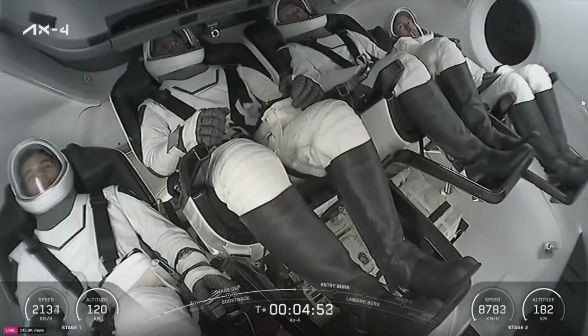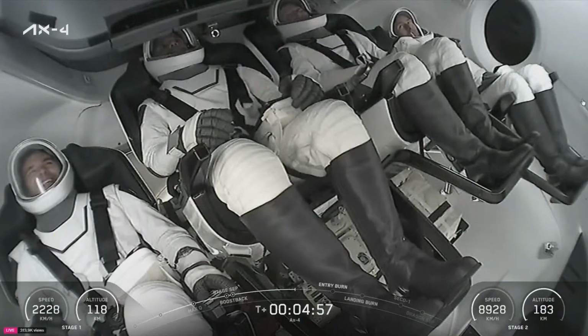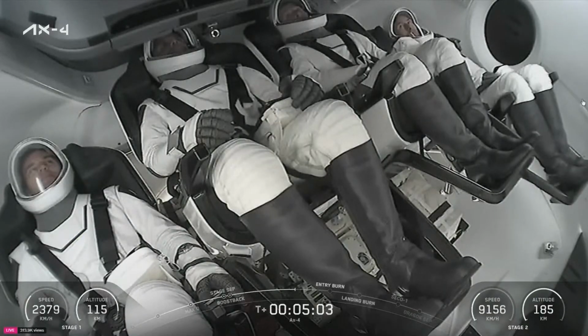Dragon, SpaceX, nominal trajectory. Words we love to hear. Dragon copies, nominal trajectory. Peggy Whitson echoing back the call up from the ground.